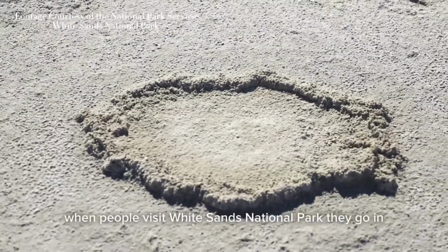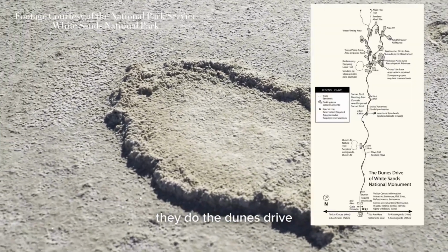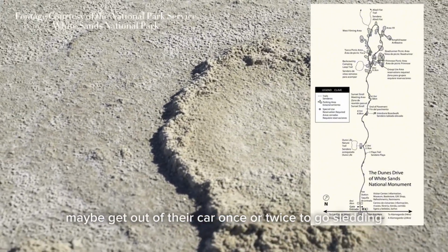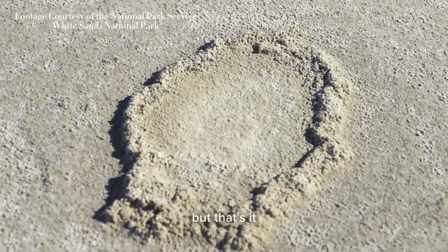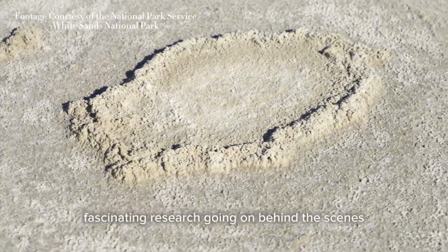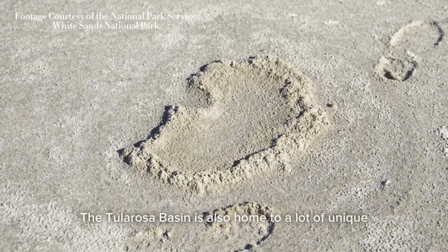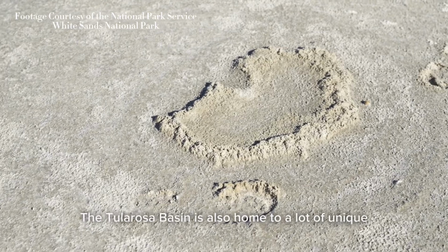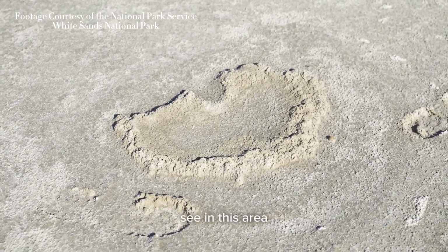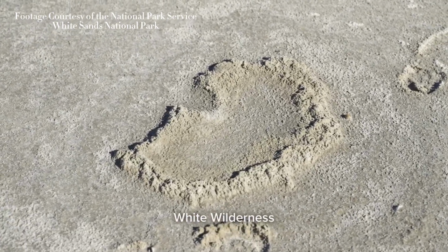Normally, I feel like when people visit White Sands National Park, they go in, they do the dunes drive, maybe get out of their car once or twice to go sledding, but that's it. And a lot of people don't realize that there's a ton of fascinating research going on behind the scenes at this park. The Tularosa Basin is also home to a lot of unique geological formations that you can only see in this area. And if you want to learn more about that, check out the documentary White Sands, White Wilderness.